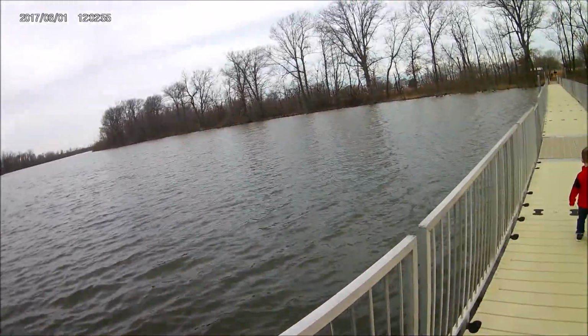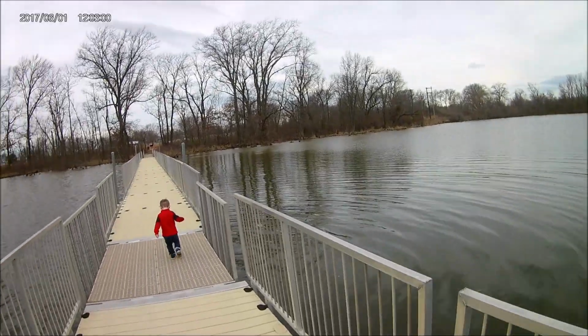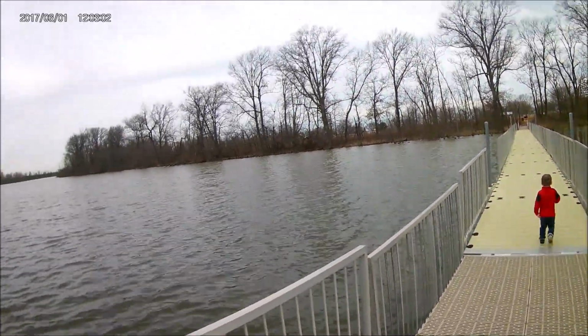Yeah, we brought the fishing gear, but I'm making sure it's legal to fish here. I haven't seen any signs that say no fishing yet. This is pretty cool.